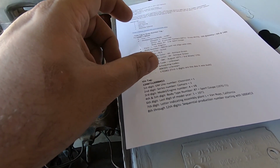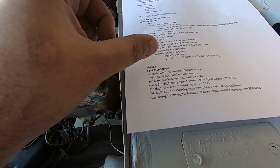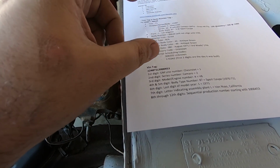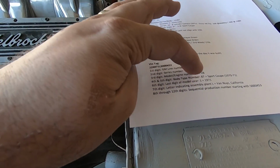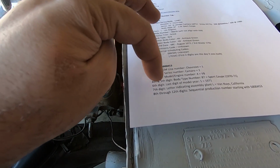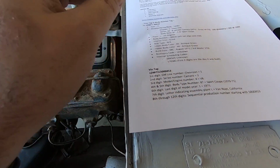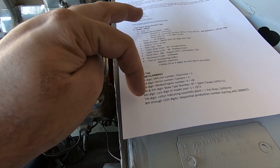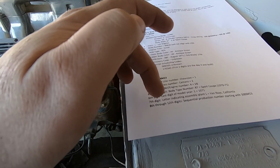a few things. You get the GM line number, the series number, the model engine number. So mine, line number 1, series number 2, so it's a Chevy Camaro. Model engine number, it's a 4, so it's a V8. The 4th and 5th digit is the body type number, so it's 87, a Sport Coupe for 7071. 6th digit, last digit model year, so 1971.